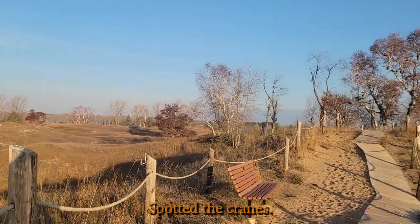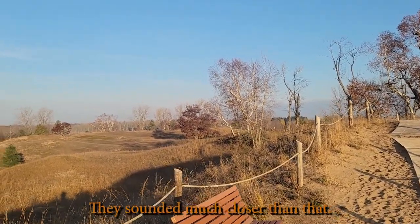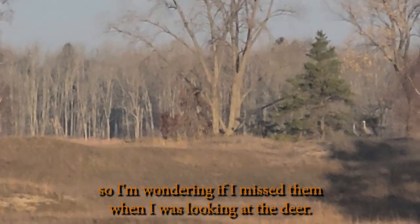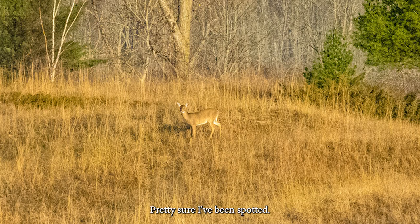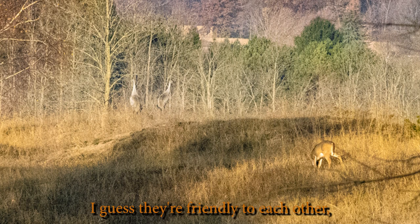Spotted the cranes, finally. They sounded much closer than that. Actually not far from the deer, so I'm wondering if I missed them when I was looking at the deer. Pretty sure I've been spotted. I guess they're friendly to each other.